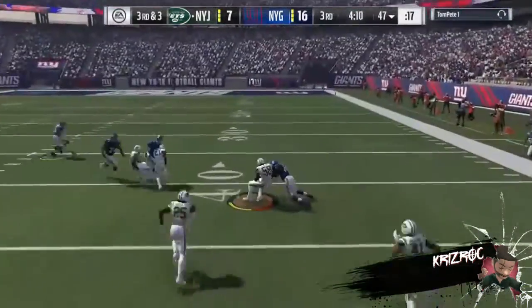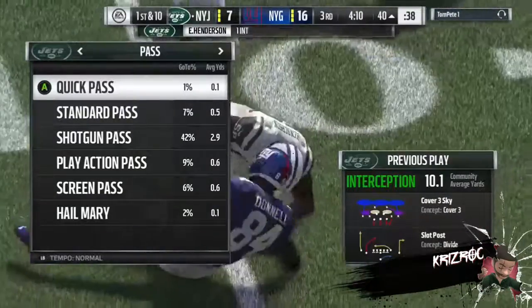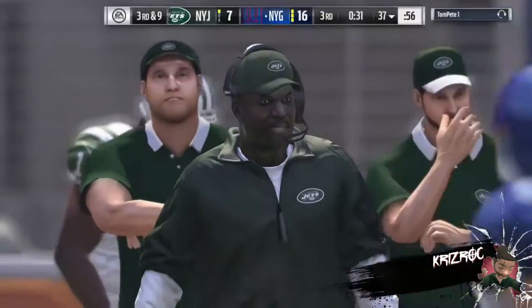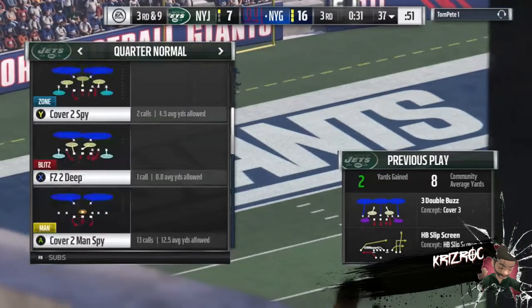Try to hit his tight end, Donnell, and it's intercepted. A great read, and it's picked off. And to the 40-yard line. One timeout remaining, still in the third quarter. We'll see if that comes back to haunt him. We'll be back.